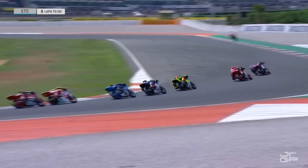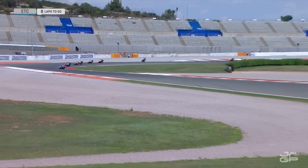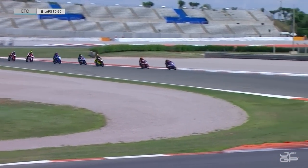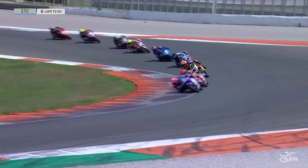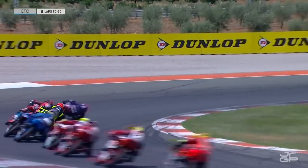So he's trying to make his way through this group. He's just at the back of that group. And it does show just how slow the pace is. As you fight with one another, you cost yourself so much lap time, and that means that you just make your group bigger and bigger.